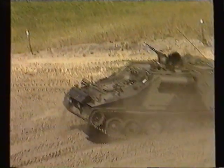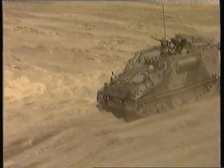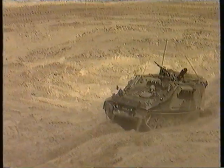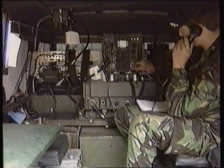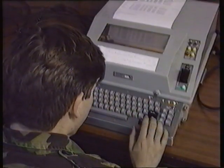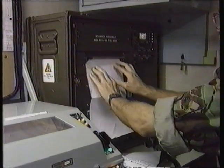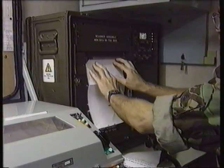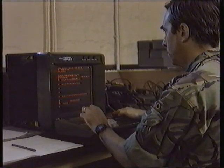SCRA, or Single Channel Radio Access, is designed to provide mobile communications across the battlefield. It has a wide range of facilities that includes secure duplex or two-way voice communication, telegraph for reports and returns, facsimile for distributing more complex information, and data communications to speed up command, control, and system management.